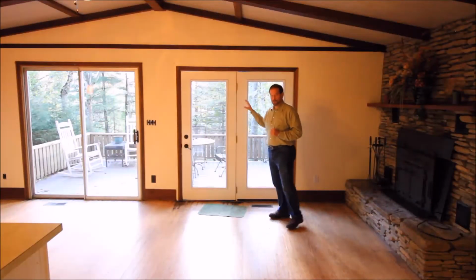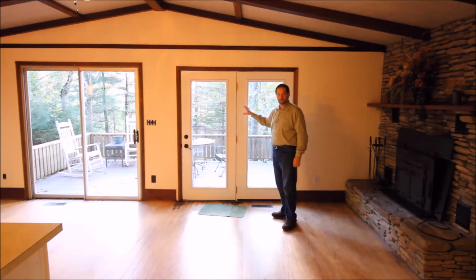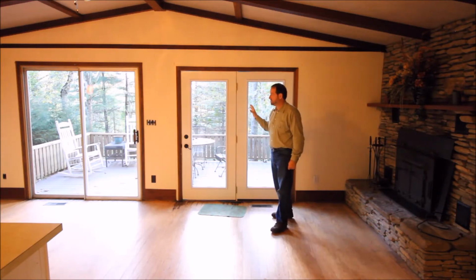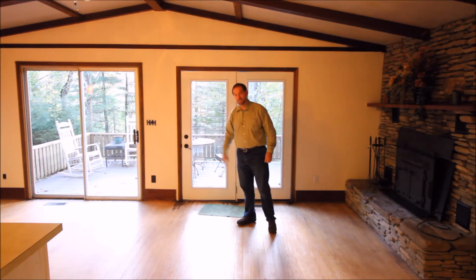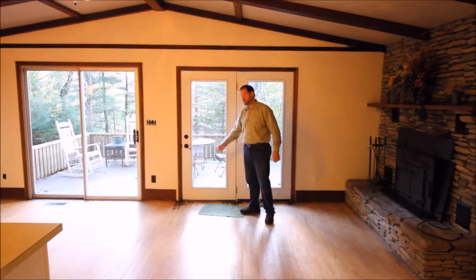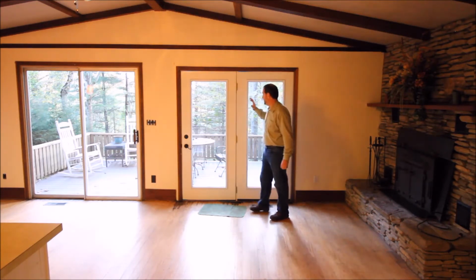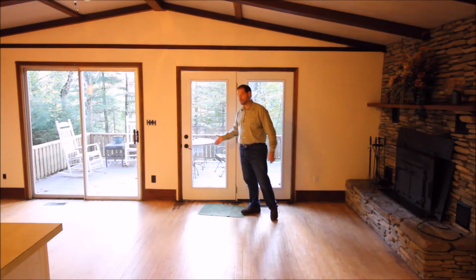These two doors you can see are not the same. This is a newer French door that was installed, replacing one of the original sliding glass doors like that one still is. I think the original doors probably leaked a little bit. There's a little bit of water staining here. They have replaced this one and say that there is no more water leakage.